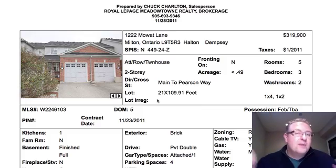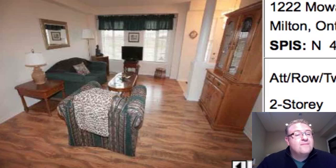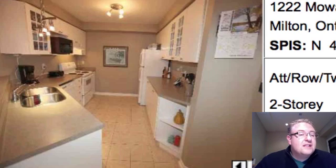So nobody can quite figure, well, I can't figure out which side is which and everything else. But it's got a municipal address on Mowat Lane. That's the door off of Mowat. Usually long driveways, so you can fit lots of cars in. And you've got kind of a swirly little laminate floor here, just over 1,500 square feet.